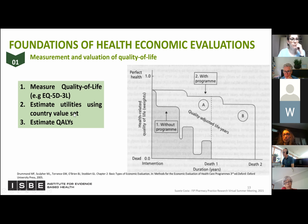And for that, you need to use the value set of your own country. If you do not have the value set for your country, you would use the value set of a country that is closest to you in terms of epidemiology and culture, behaviors, etc. And then you calculate the qualities using the area under the curve method. So you don't use the classical epidemiology here. You would use the area under the curve, which is detailed by the health economist.